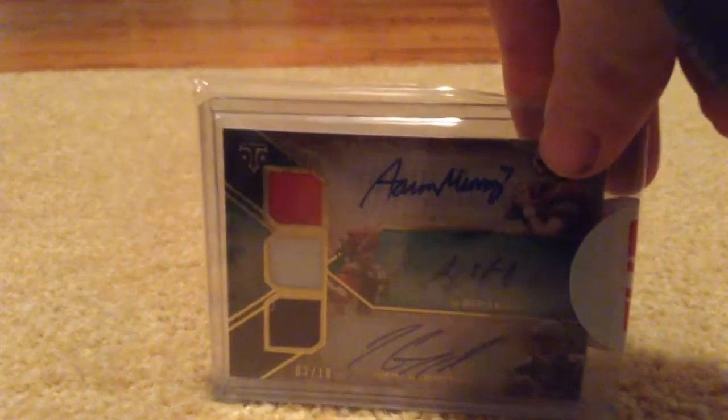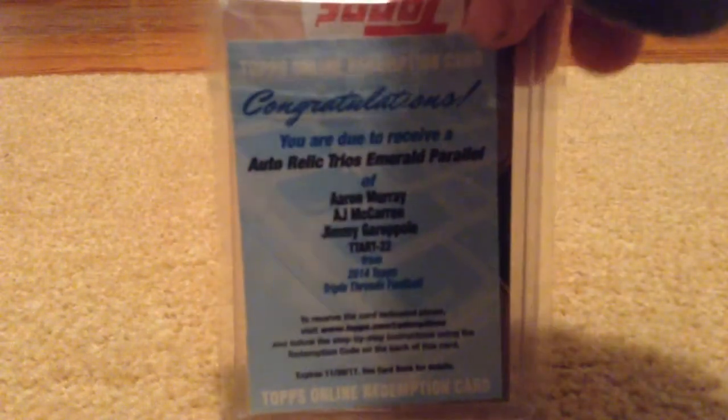It's awesome. I picked this up because I was looking for McCarron and Garoppolo stuff, and I wanted to get an autograph because I didn't know how good Jimmy Garoppolo would do. And, you know, it's whatever. He did pretty good. He won three games. So, yeah. Awesome. There's a redemption.